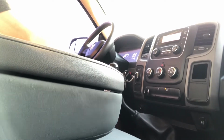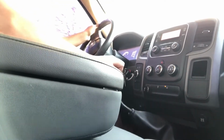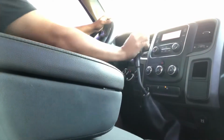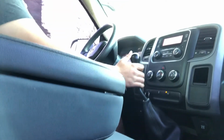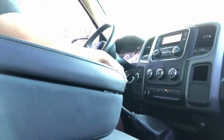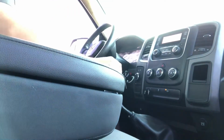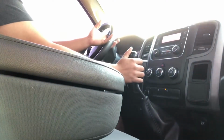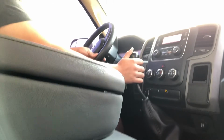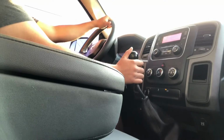Truck will run as fast as you can shift it. That pedal commander, I usually drive this truck wearing boots, so I got it set a little sensitive. With these Crocs, it's hard to ease into the throttle because I got the sensitivity turned up a little bit. But overall, the truck's fun to drive for what it is.